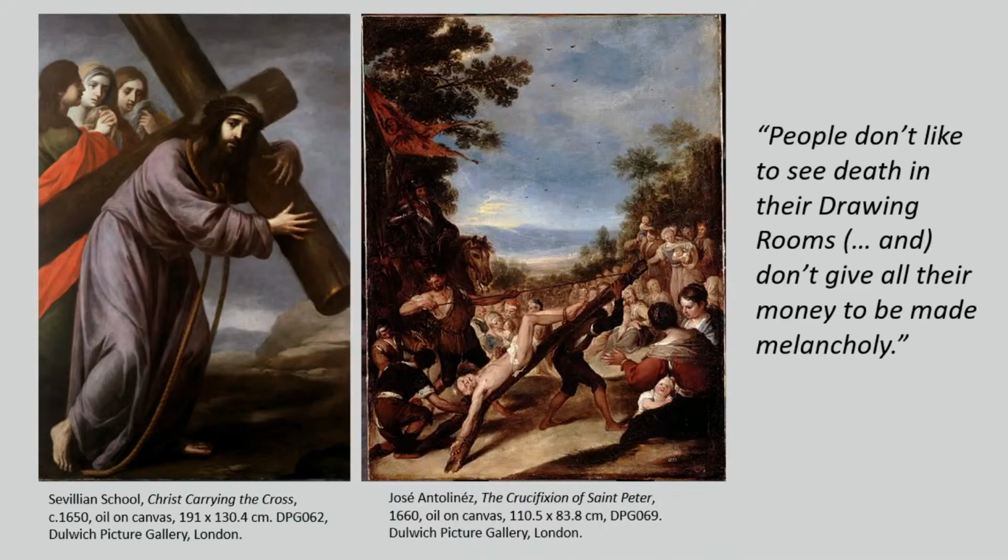Particularly unusual is that this painting is one of only 2 Spanish paintings in the Dulwich Picture Gallery collection which depict violent or intensely religious scenes. The other one being our depiction of the crucifixion of St. Peter on the right, which entered the collection as by Velázquez, but today is known to be by the Madrid-born painter José Antolínez, and I'm showing both of those paintings on the slide.